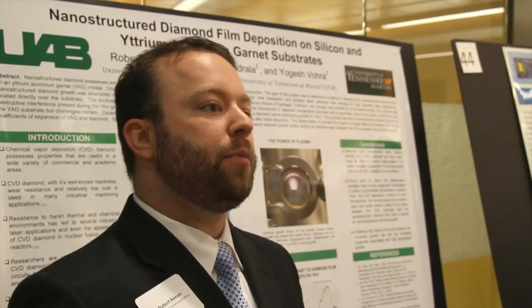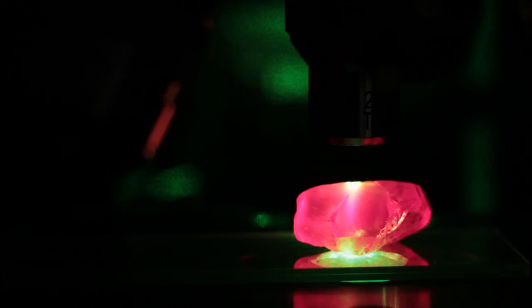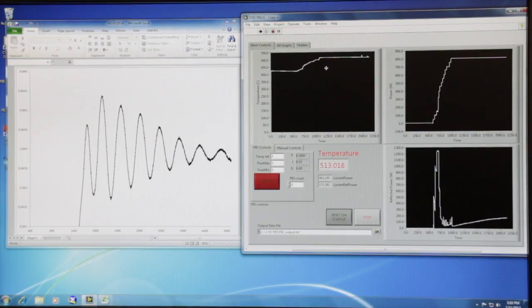I'm a non-traditional student. I am an electrical engineering major with a physics minor from the University of Tennessee at Martin. This is an opportunity to do something that would not have been available to me otherwise. I could not have done research at my university. We're simply just not a research university.